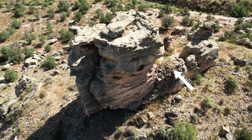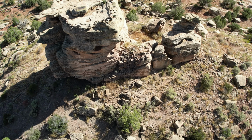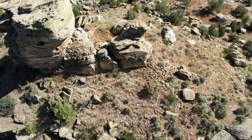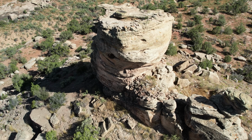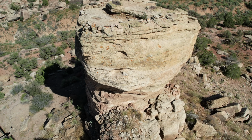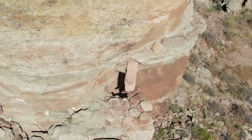Was there something here? It looks like this area was built up with rocks and dirt. What do you think? This is where it gets even more interesting. As I was viewing this side of the tower, I saw this long flat rock stretching from one side to the other. I can't exactly tell how long this is.